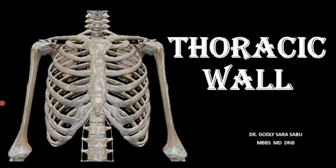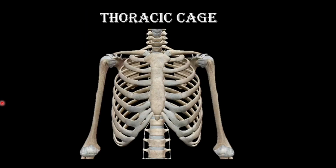Hello dear students, today we'll discuss the thoracic wall. What do you mean by thoracic cage? The thoracic cage is a skeletal framework that supports the thorax. You can see anteriorly it is formed by the sternum, posteriorly by the 12 thoracic vertebrae and the intervening intervertebral discs, whereas laterally you have the ribs and the costal cartilages. So these constitute the thoracic cage.